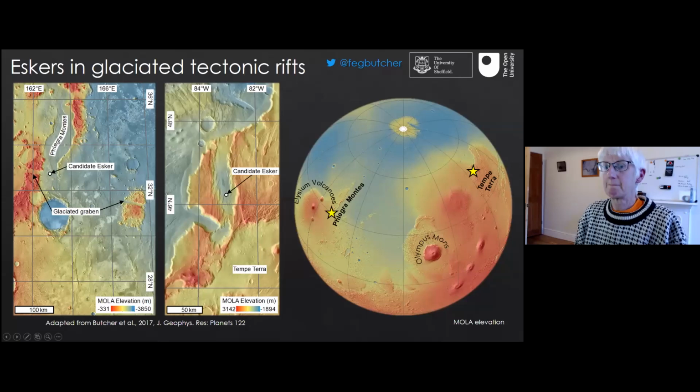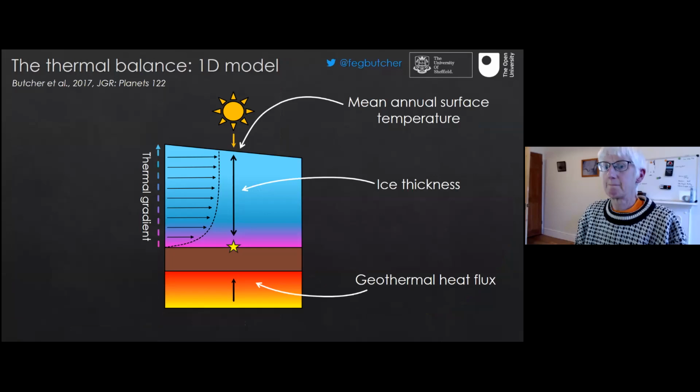So having looked at the geologic setting, my co-author and former PhD supervisor, Neil Arnold at the Scott Polar Research Institute, did some modelling on this to try and find out what kind of parameter space we're looking at for causing this melting to form these eskers. So Neil formed this 1D model, which was looking at the basal temperature at a single point on the bed of a glacier. And the first set of experiments that he ran considered the mean annual surface temperature, the thickness of the ice, and the geothermal heat flux. So a very simple scenario to start with.